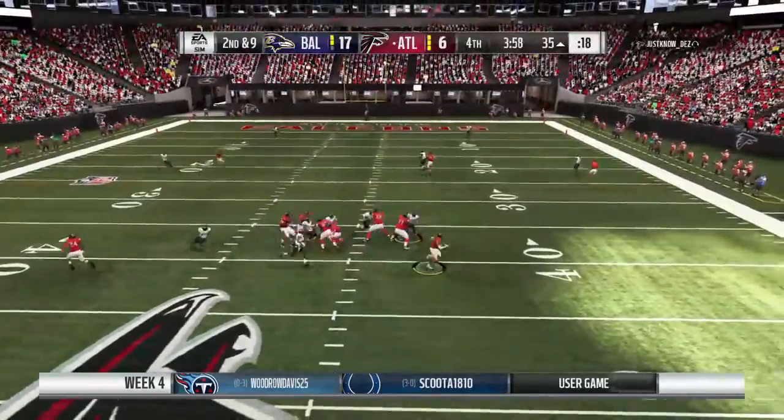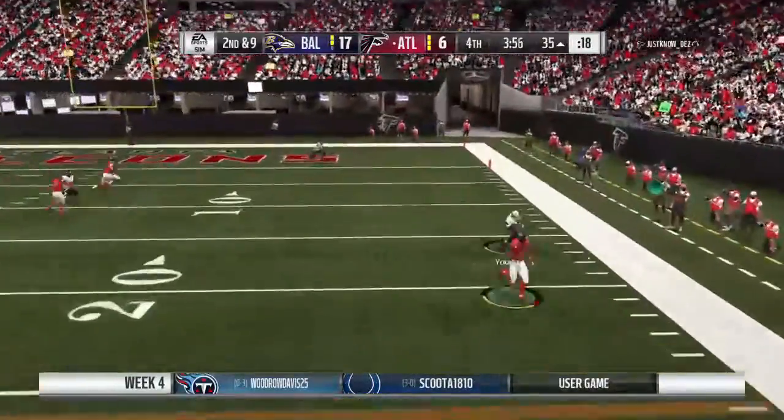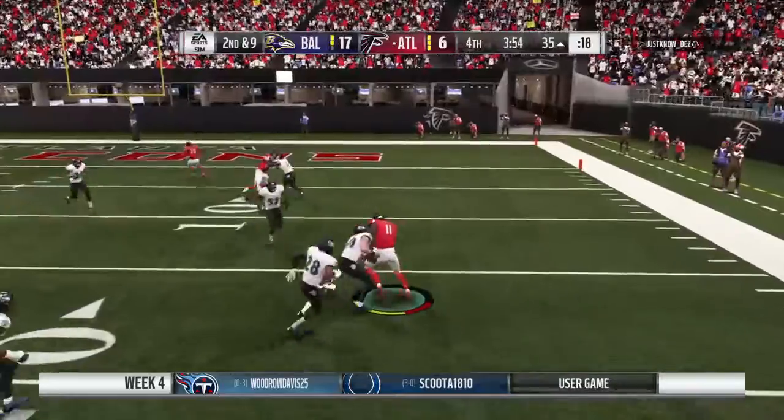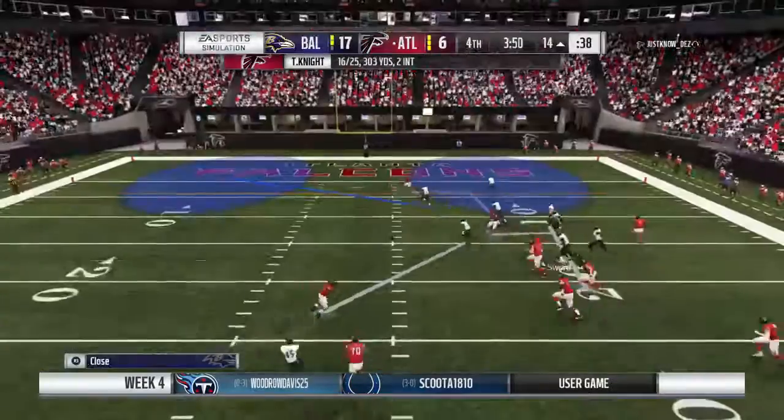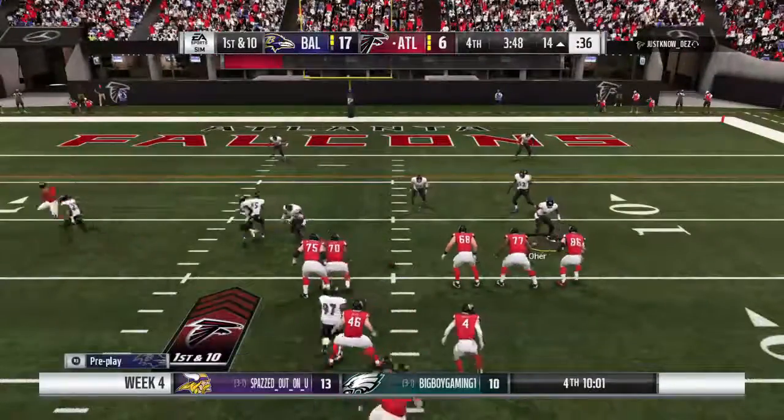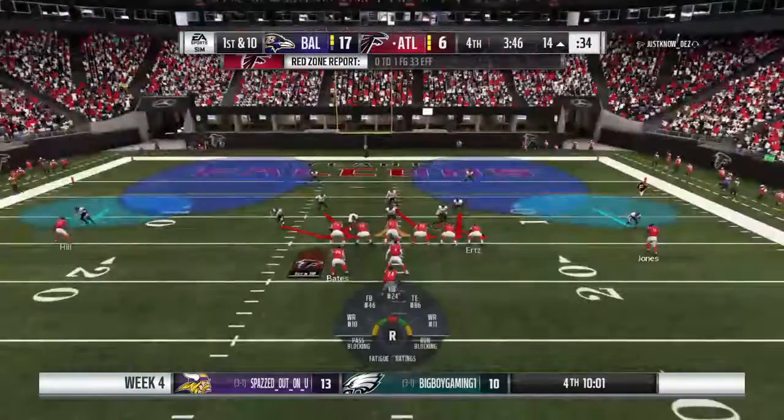Makes this 2nd and 9. Looking to throw. Knight. They'll roll him out right. Oh, he's got a man wide open, and all the way inside the 15 before they drop him. A nice gain of 21 yards.